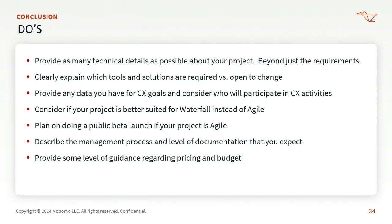Any data you have, Brian talked about this for your customer experience goals, and knowing who's going to participate in that, include that, or at least have thought about it. Knowing that that's going to be a requirement to accomplish those customer experience requirements.